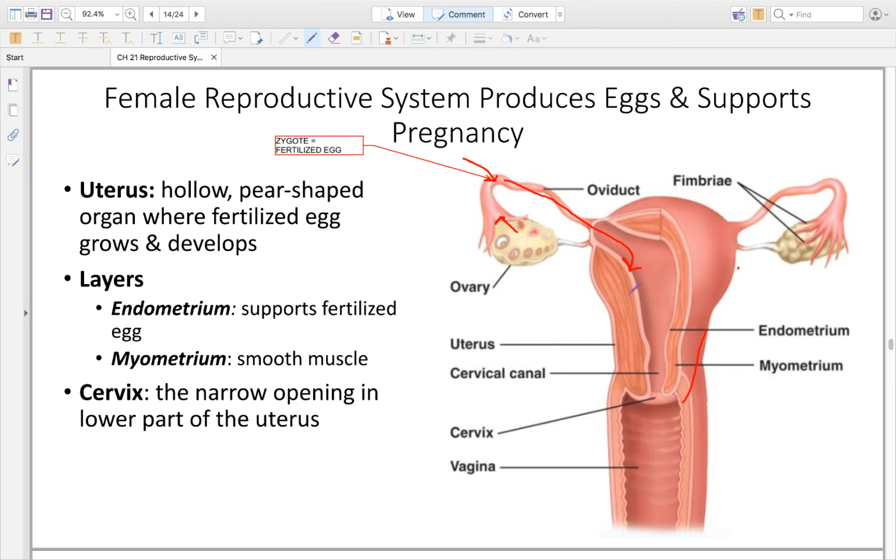So that's the location of implantation of the zygote and where the baby's going to grow. It will be housed and grown inside of the uterus. Okay, the inner layer is called the myometrium.